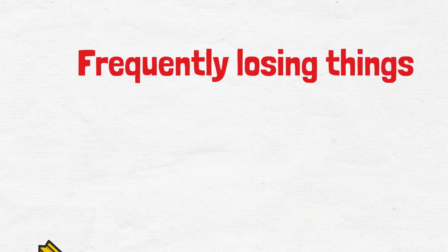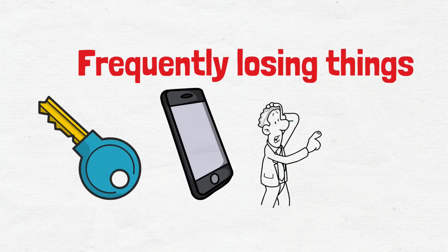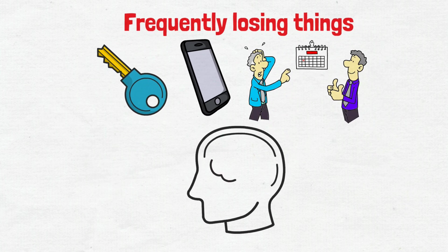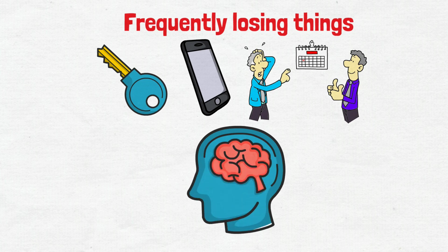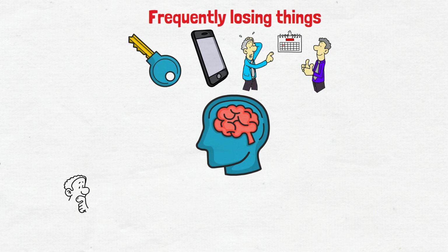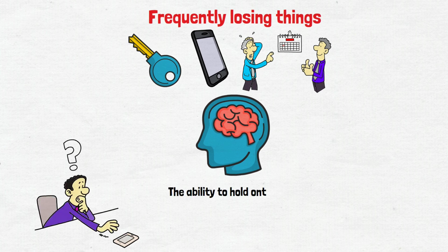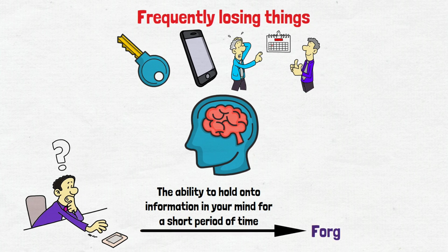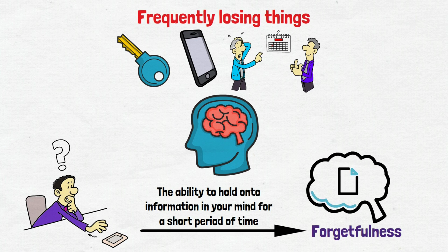First, do you find yourself frequently losing things, like your keys or phone, or forgetting appointments or important dates? This kind of forgetfulness could be a hidden sign of inattentive ADHD, and it has everything to do with how the brain processes information. People with inattentive ADHD often have trouble with working memory, which is the ability to hold on to information in your mind for a short period of time. This can lead to forgetfulness, as the information simply isn't being stored properly in the first place.